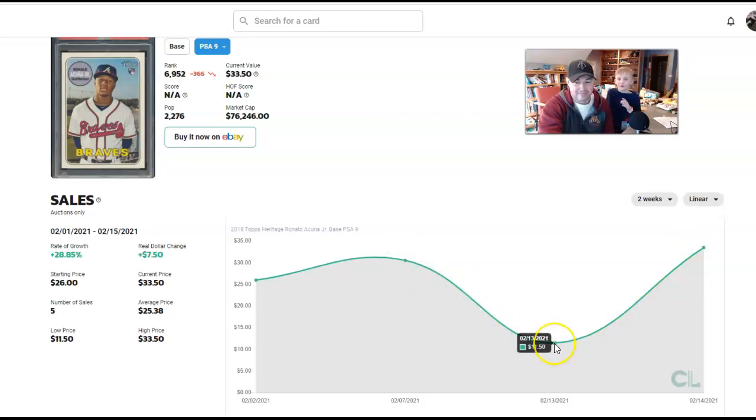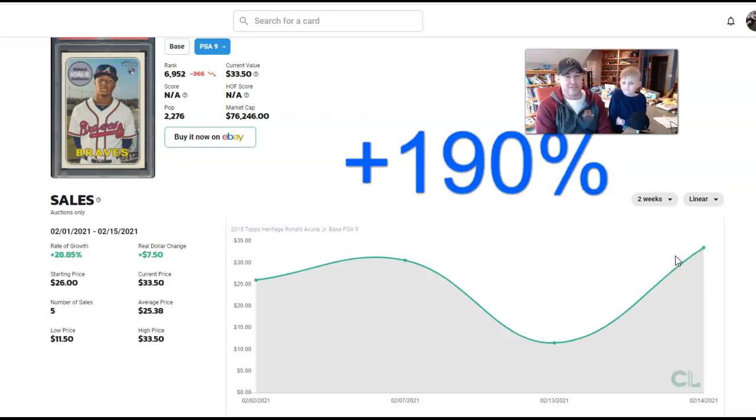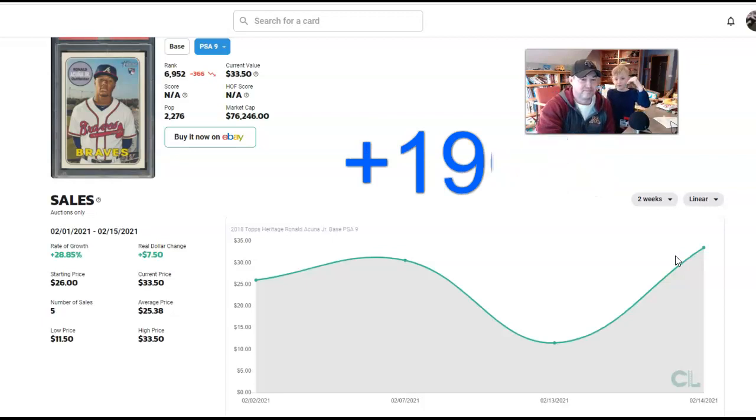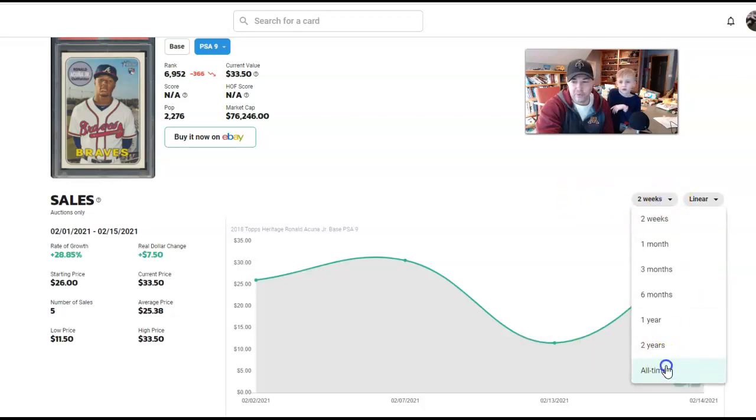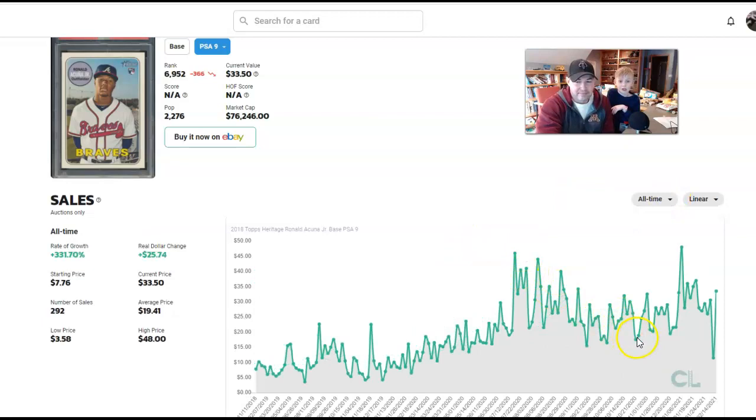We've had a couple rocket ships. We've had a slide, and here is Ocean Waves. PSA 9 from $12 to $33 for a 190% return. Here's the Ocean Waves because they look like really big waves, just rolling. So big gain here from that $12 level up to that $33 level. So up a couple 100% here if we go back all time. That is just monster level.